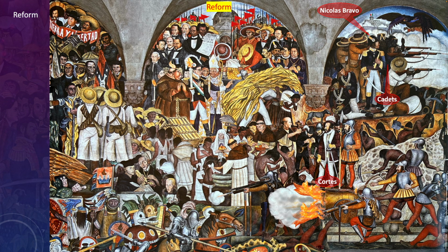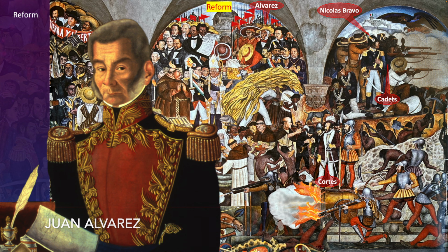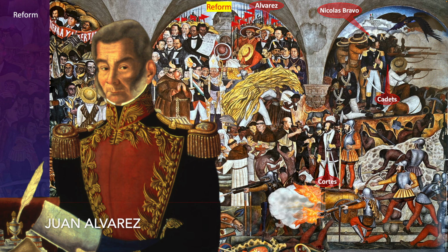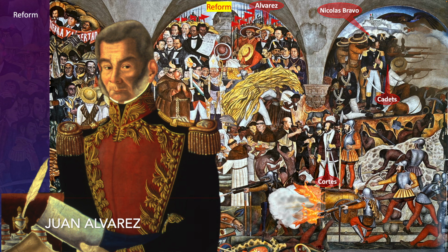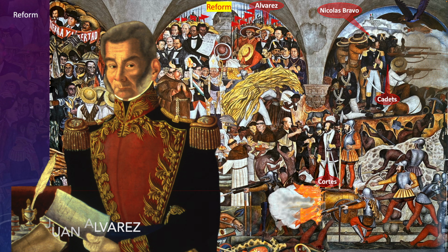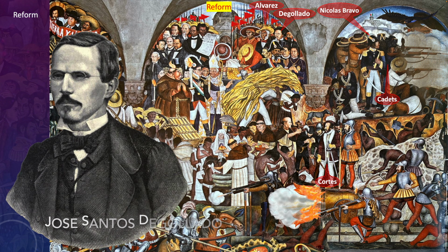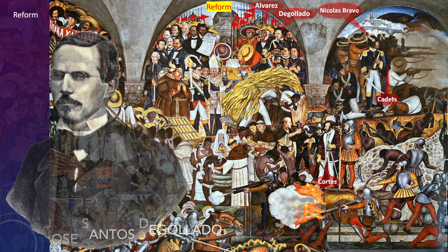The next section is reform. Near the top is Juan Alvarez, a Federalist and Republican leader who defeated the centralist government of Santa Anna and proclaimed the Ayutla Plan. He was also president from 1855 to 56. Jose Santos de Golada is to his right. He was a Mexican soldier and politician. He fought in support of the Benito Juárez government and was a member of Juárez's cabinet and Constitutional Congress of 1857.